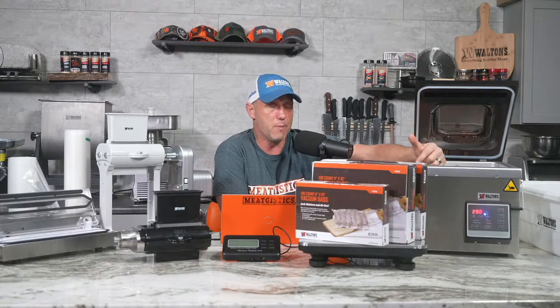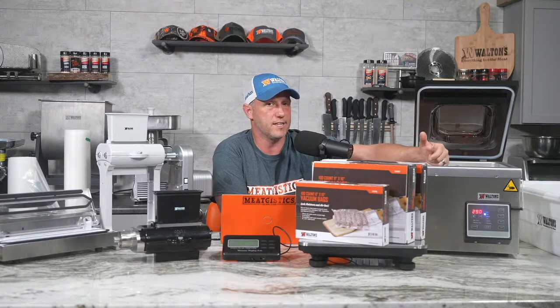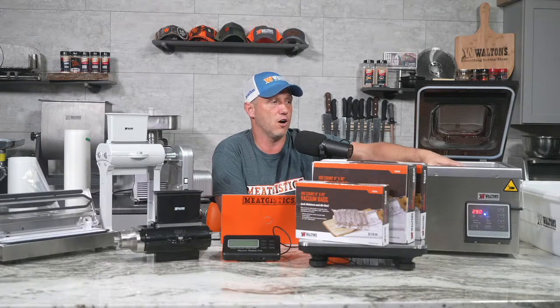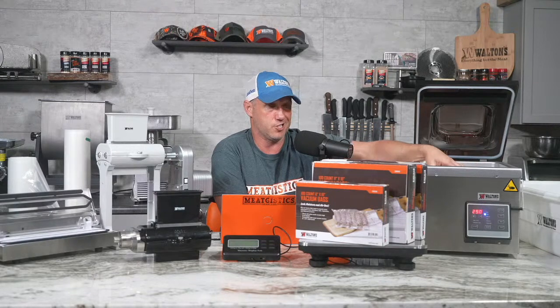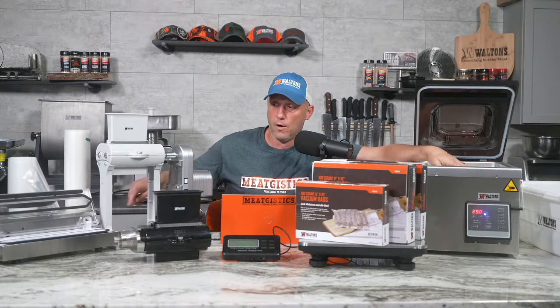Plus, the chambered machine is going to last longer. It's also going to put a little bit better of a seal on the bag. It's got some more features, and it's going to last longer.